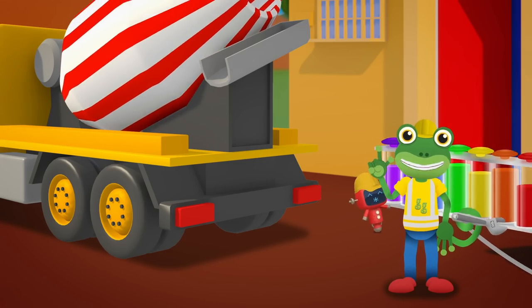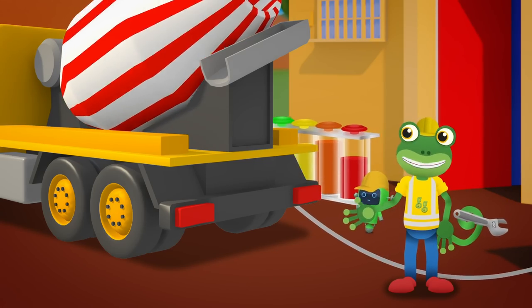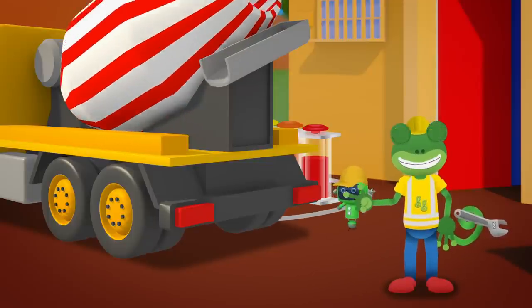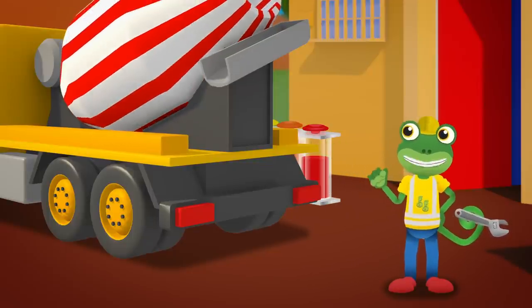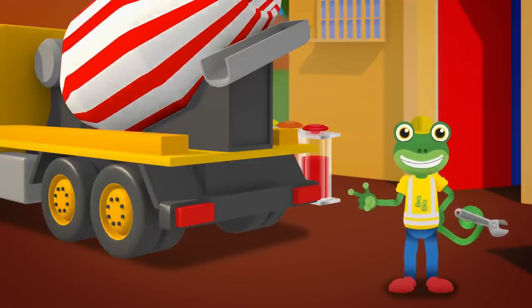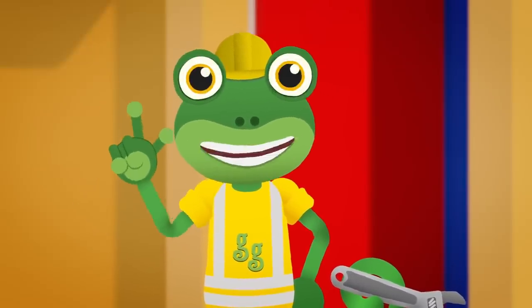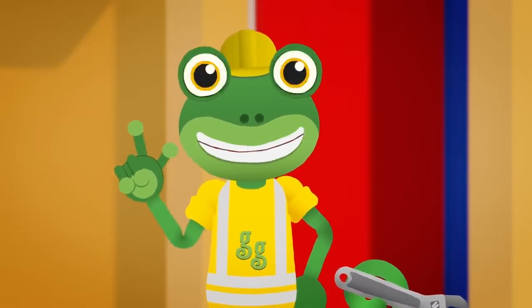Now, with a little alteration, we can attach the paint mixer onto Celia, connect the pipe to the drum, and yes, brilliant! I think that's it. Okay, let's test this out. Let's try mixing some red concrete.